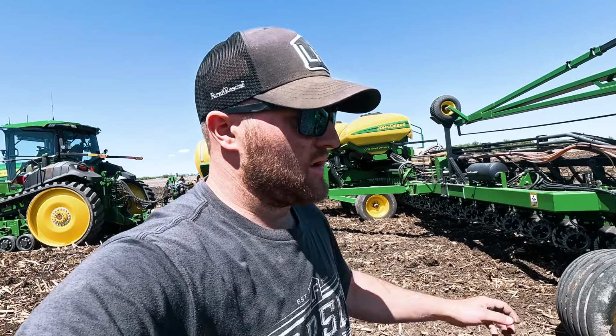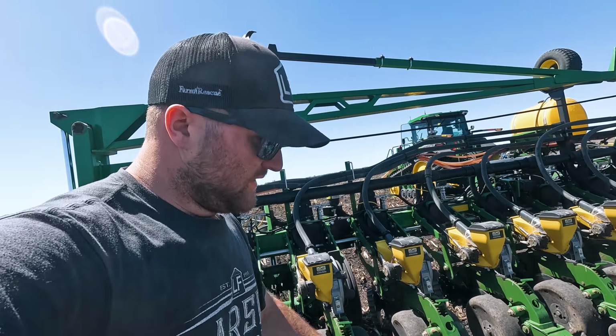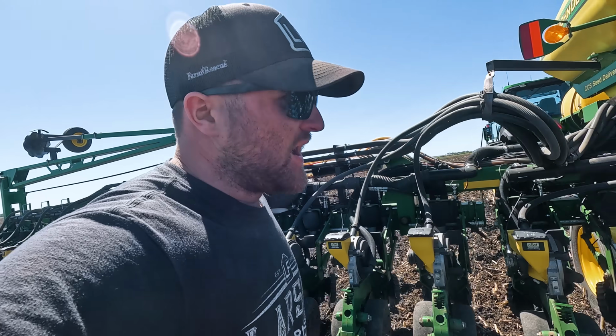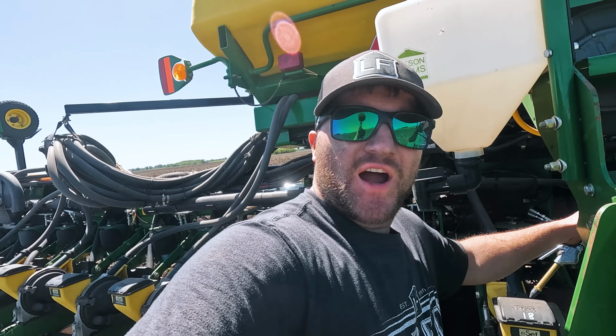Well, I got a row failure, row 28. And this is why we put a hose reel on here, so we can blow out the lines if there's anything in it. So we're gonna give that a try.